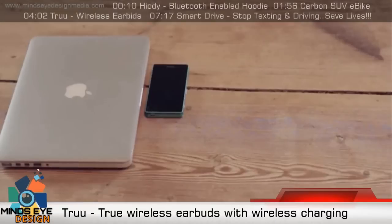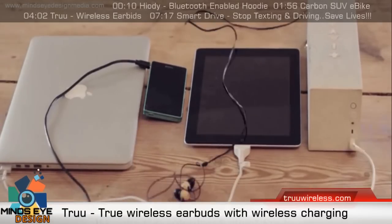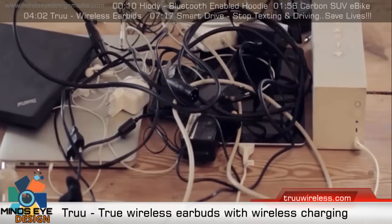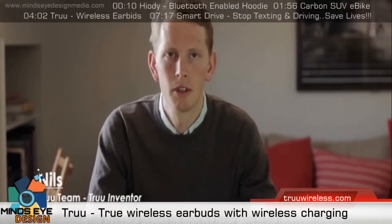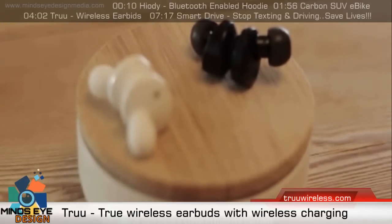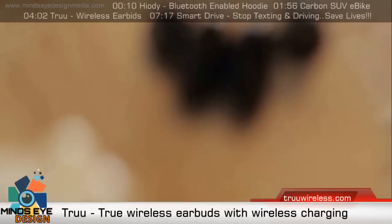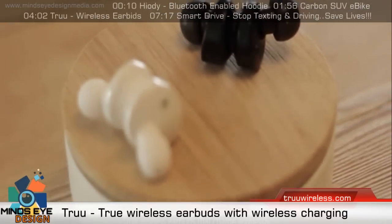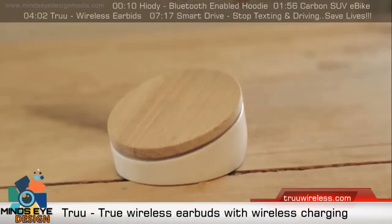Imagine how far we've come in the technological development for electronics. Isn't it weird though how we always plug things into cords at some point? Companies talk about true wireless solutions but never seem to live up to their promise. Truu is the future. We at Truu think it's time to truly cut the cord. And this is the beginning of the new era. Truu wireless earbuds that charge wirelessly. I'm gonna let the rest of the Truu team give you all the details.